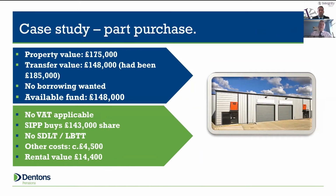So let's look at another situation here, different client and different property. In this instance, the property had been valued at £175,000, and the client's transfer value from an existing pension scheme was £148,000. It had been a bit higher, but the pandemic had an impact on it. Incidentally, once again, no one from Dentons would give clients advice on transferring from one scheme to another. That's something that would sit squarely with Marcus and his colleagues in Integrity 365.